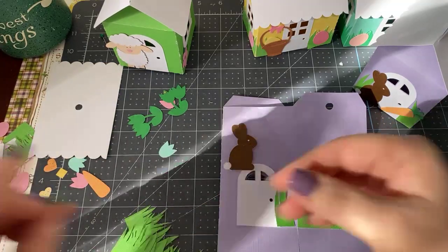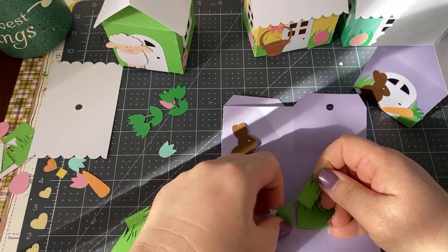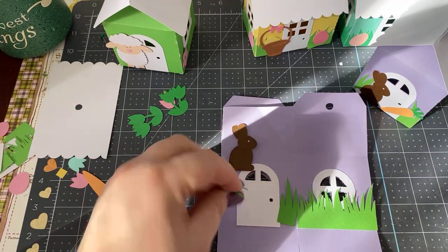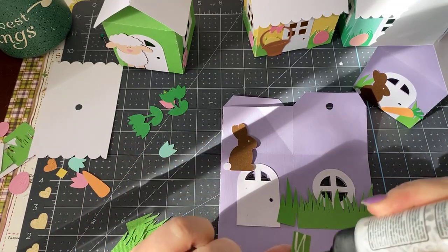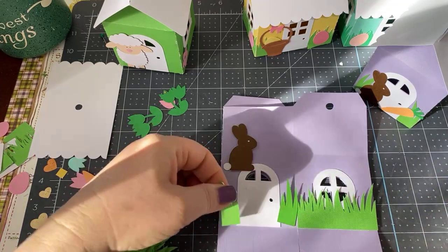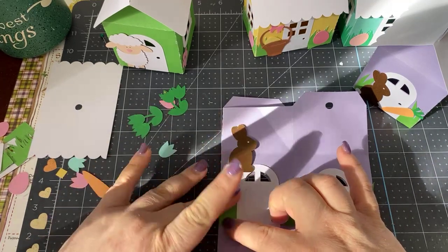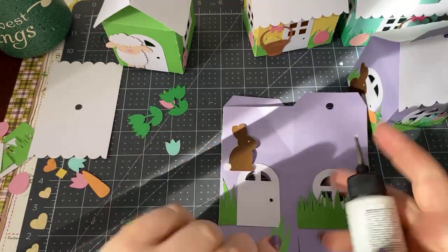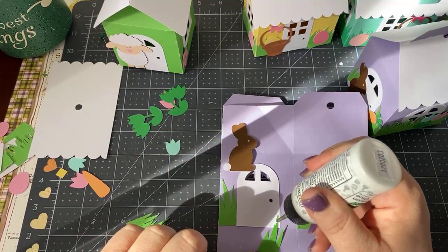If we don't, we'll have to just pretend, okay? So, okay, here, these two little pieces go here, and then I guess the bunny just goes right in front of his house. So there we go. Let's put it on this way.